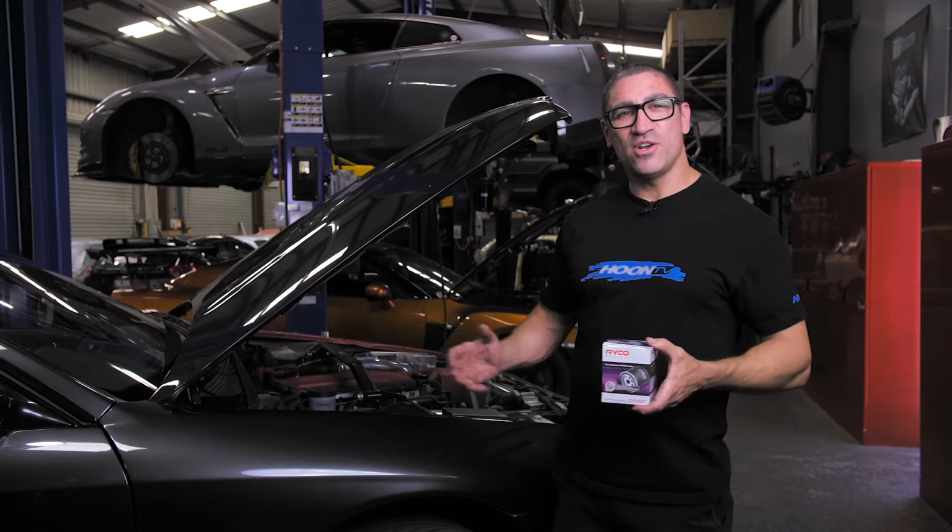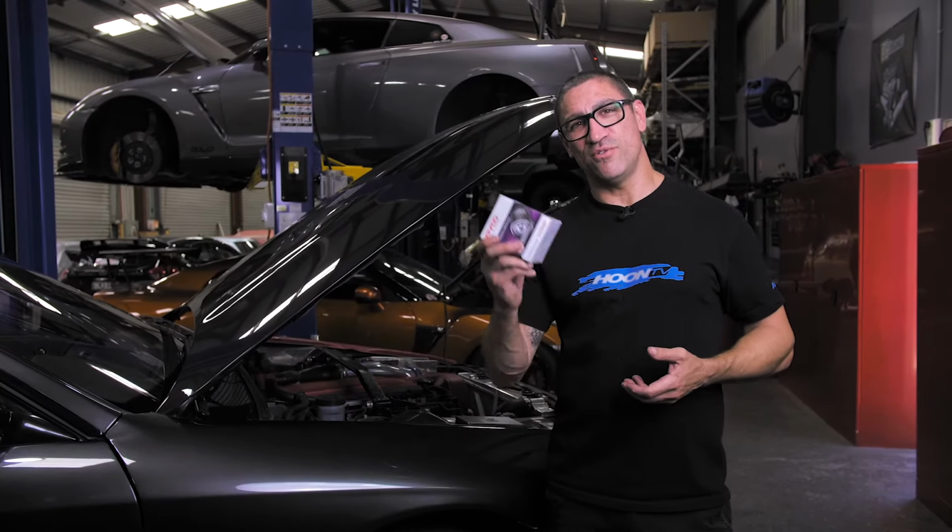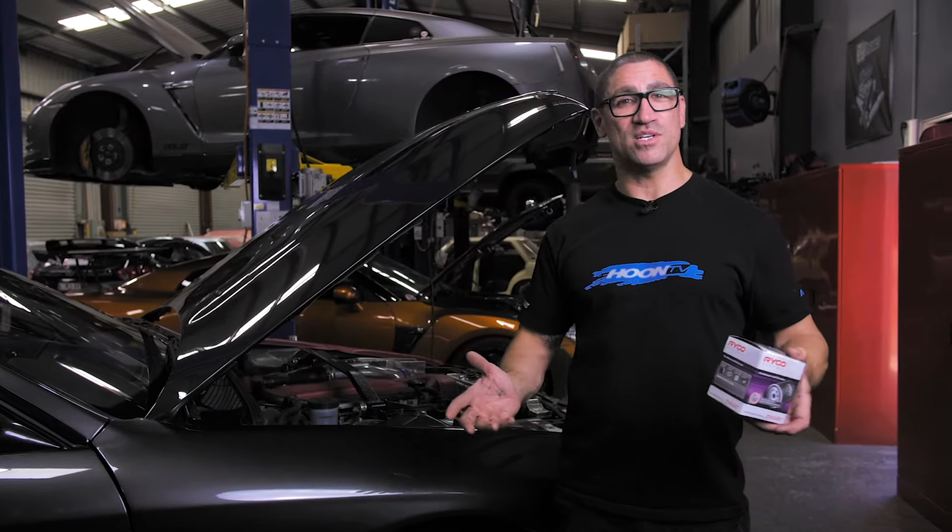So now that we've got this very nice R32 GTR to work on, I'm going to fit this Syntec filter onto it. Let's get stuck into it.